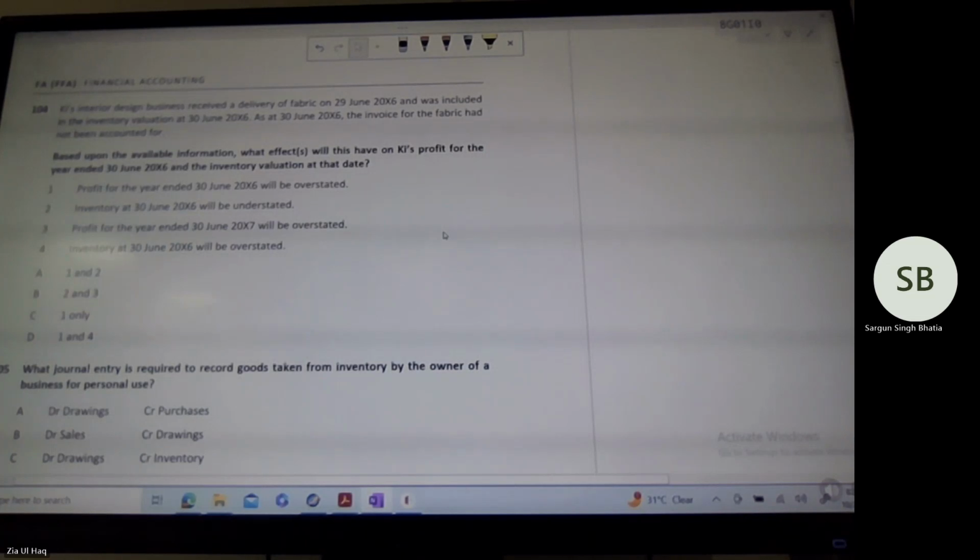104. Kai's interior design business received a delivery of fabric on 29th June 2026 and it was included in the inventory valuation at 30th June 2026. As at 30th June 2026, the invoice for the fabric had not been accounted for, and they didn't record the accounting entry. Oh, yes, sir. Based upon the available information, what effects will this have on Kai's profit for the year ended 30th June 2026 and the inventory valuation at that date?